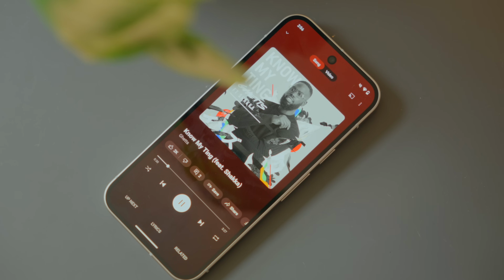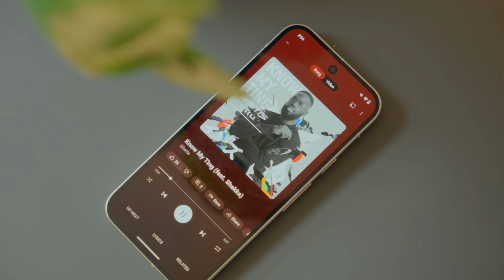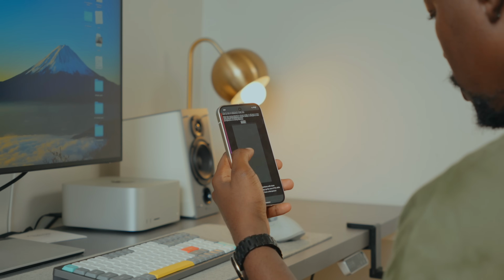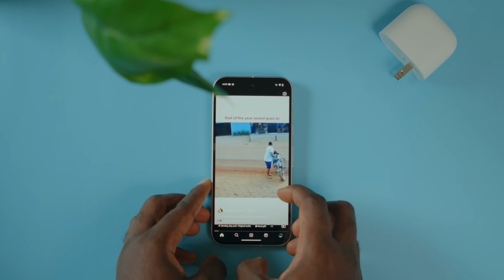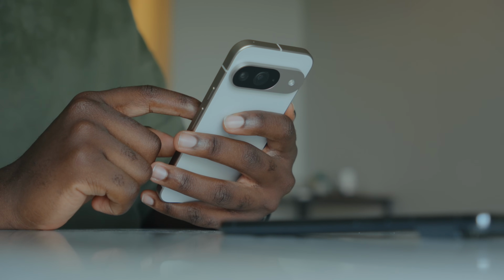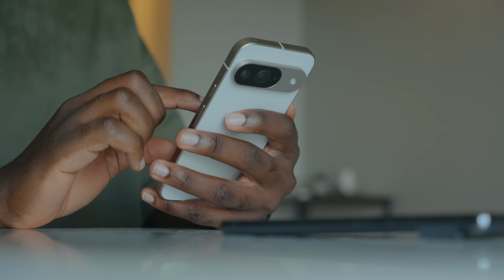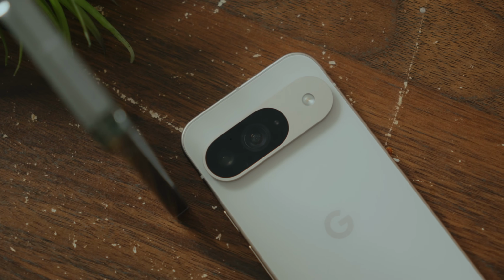Now we can talk about Tensor and how it isn't great, but I actually have to give credit to Google for wanting to create their own ecosystem, their own chipset that makes their phones run the way they want it to run with the software and the integration and just putting it all together for us to get the Pixel experience. RAM is also up there, which is 12 gigs now, giving a significant portion to AI.